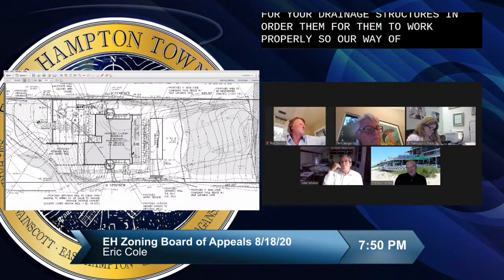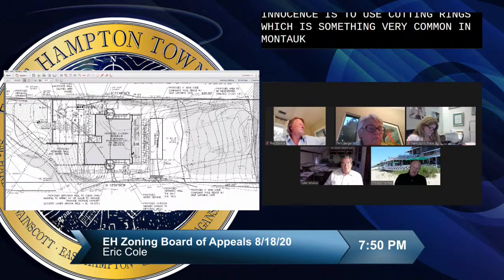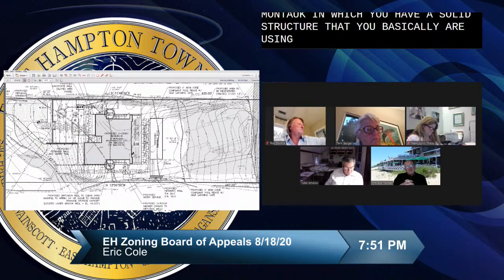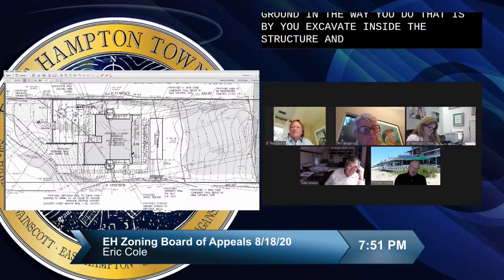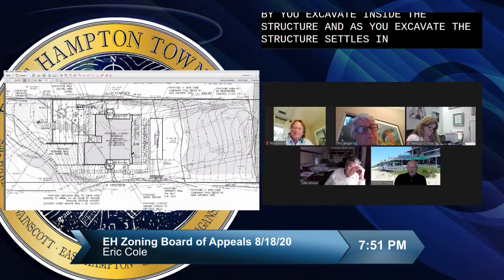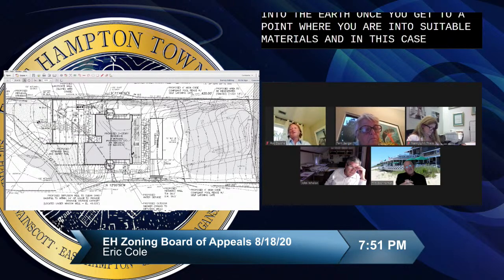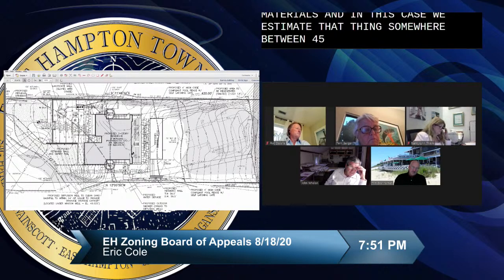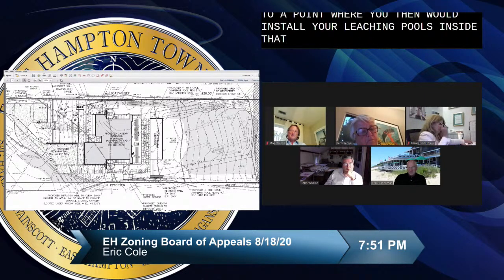So our way of doing that, in essence, is to use cutting rings, which is something very common in Montauk, in which you have a solid structure that you are sinking into the ground. The way you do that is you excavate inside the structure, and as you excavate, the structure settles and moves further into the earth. Once you get into suitable materials, and in this case we estimate that being somewhere between 45 to 50 feet below grade, you then backfill with sand to a point where you would install your leaching pools inside that concrete chamber.